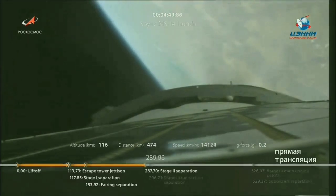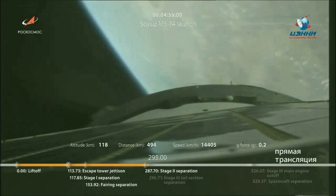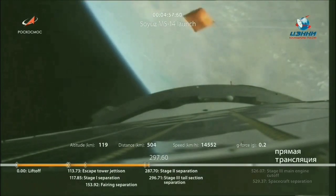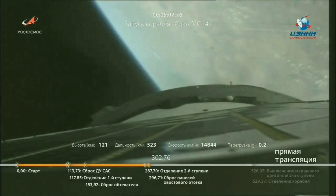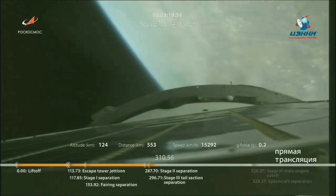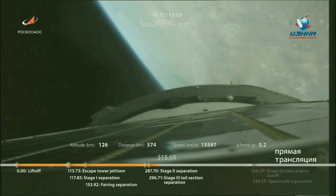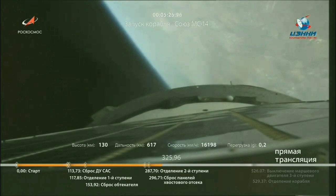We have second stage shutdown. Third stage up and running. We have third stage lower skirt jettisoning. Third stage up and running. 3.5 minutes of powered flight remaining on this third stage of the 2.1A booster.